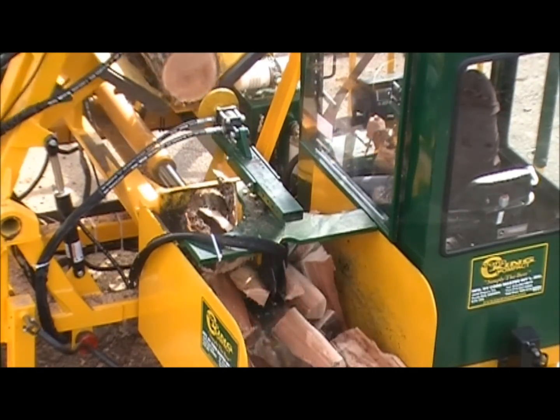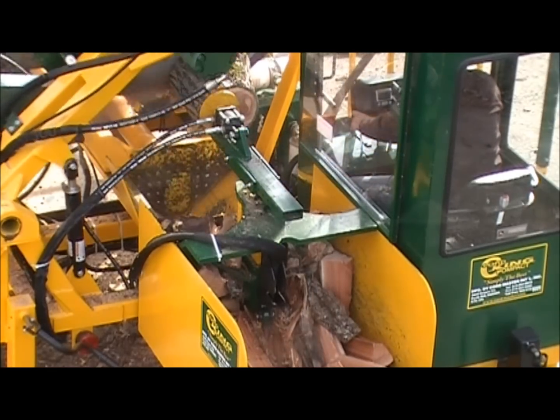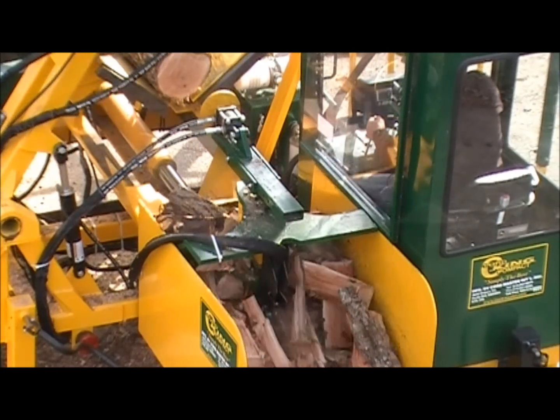Productivity, reliability, longevity, and simplicity are all keys that put Cord King a cut above the rest. Simply the best.